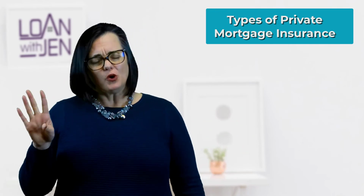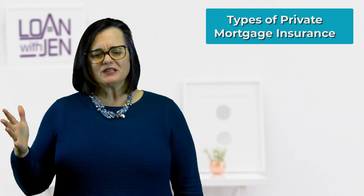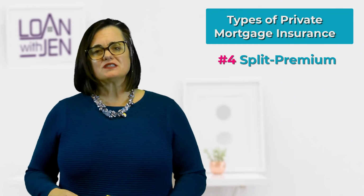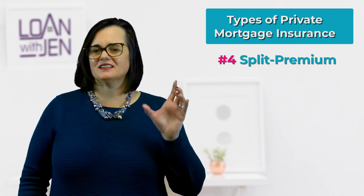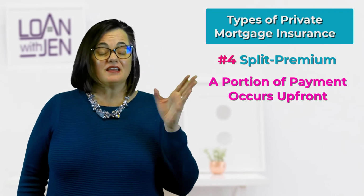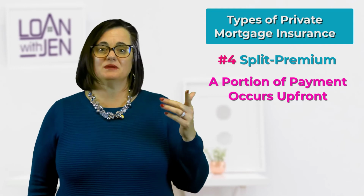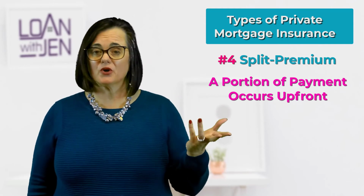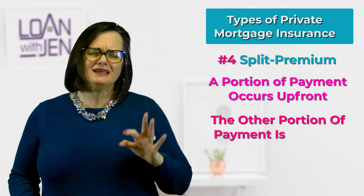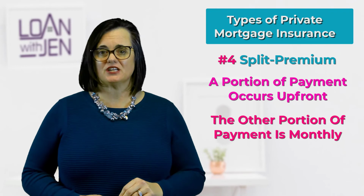Now there's a 4th that not many people use because it seems to get a little bit confusing, and that is a split premium. What a split premium does is it takes a little bit of the borrower paid PMI where you can pay it up front, like we did in option number 2, where it can be paid by a seller credit, a lender credit, or the borrower, and then there's a little itty-bitty portion that's monthly. Again, it's not as popular because it's a little confusing, but worth mentioning.